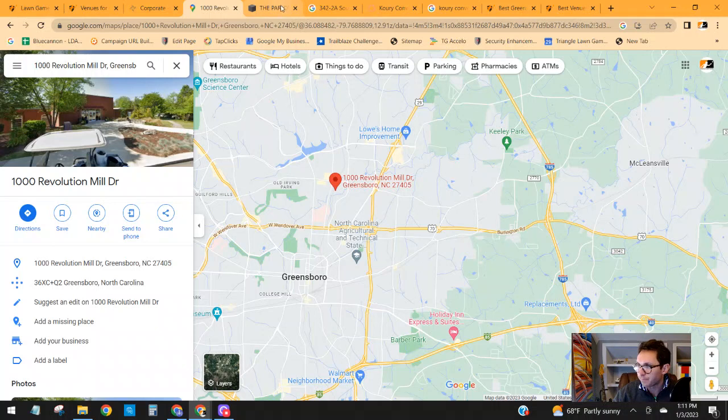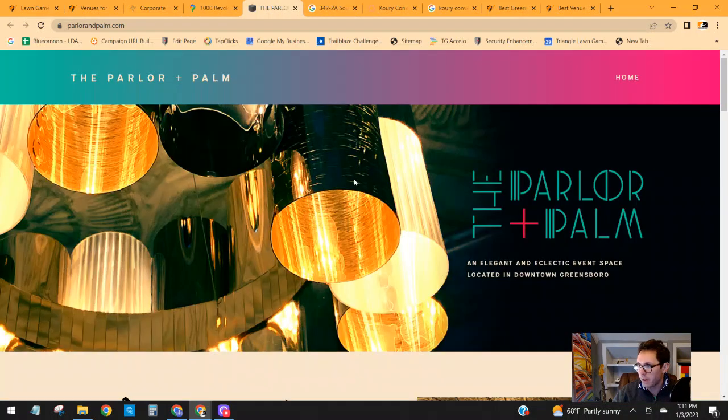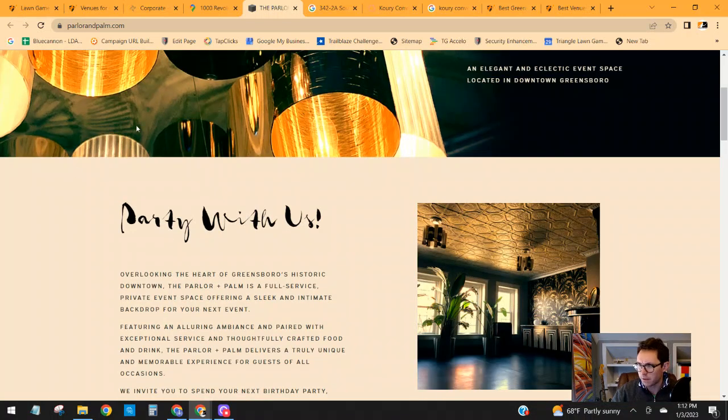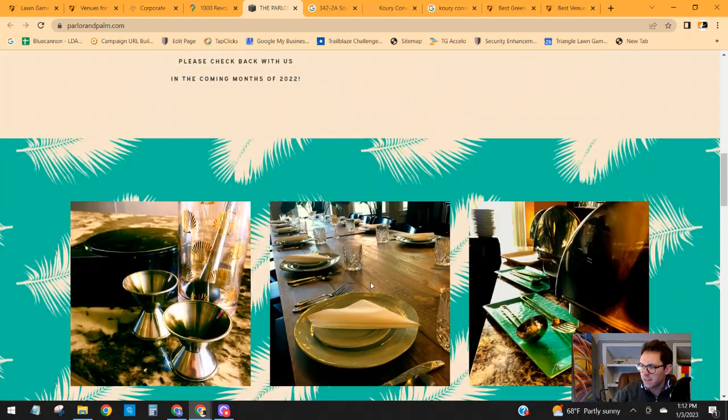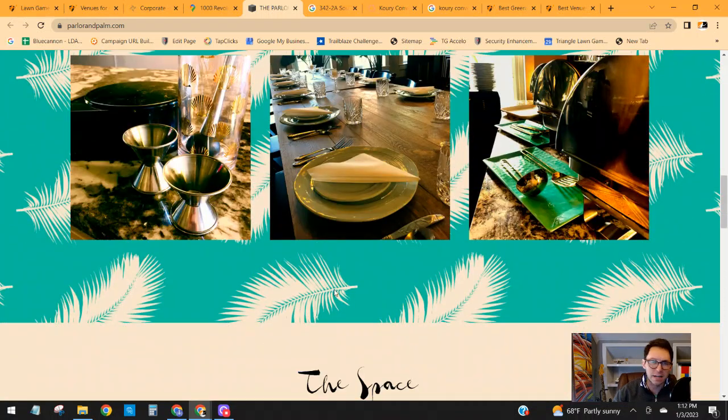That's Revolution Mill. The next one I want to talk about is the Parlor and Palm, and this one's a much more elegant space that I would say is definitely popular for weddings, but it could be really cool for a corporate event. As you can see, this is some of the design that they have in there. They've got the really cool hammered tin roof look. They've got cool plants and this neat vibe, cocktails, that sort of thing.